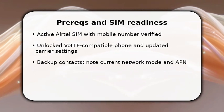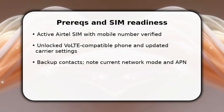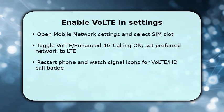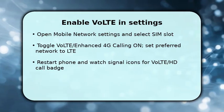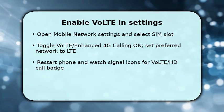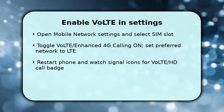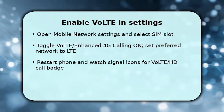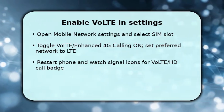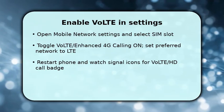Now move to enabling network options and verifying IMS registration. You go to Settings, then Mobile or Cellular Network, and choose the Airtel SIM slot. Turn on VoLTE or Enhanced 4G calling. On many phones, you must also set the preferred network to LTE only or LTE/3G/2G. Once enabled, reboot. This forces IMS registration with Airtel.